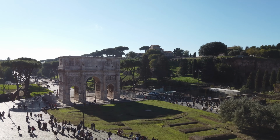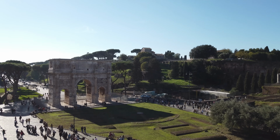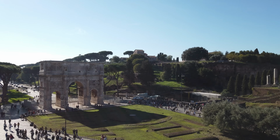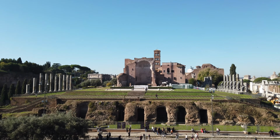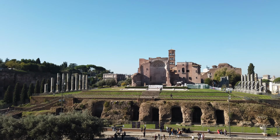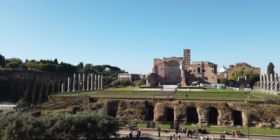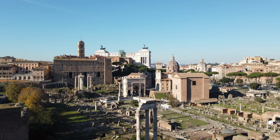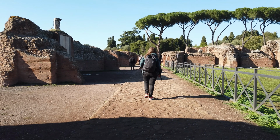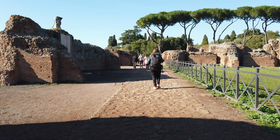If you're planning to see Rome in 4 days, it's best to start with a visit to the city's most famous archaeological site, the Colosseum Archaeological Park. The park includes some of Rome's most recognizable landmarks, such as the Colosseum, the Palatine Hill, and the Roman Forum. You can use the same ticket to visit all three on the same day.